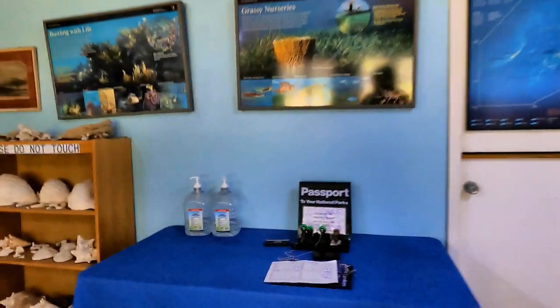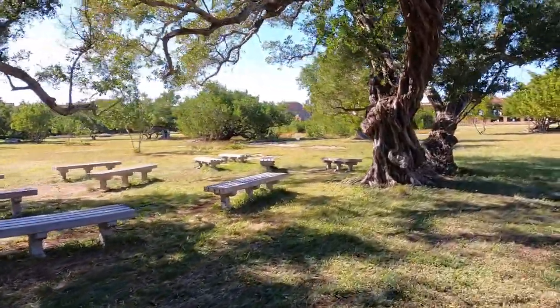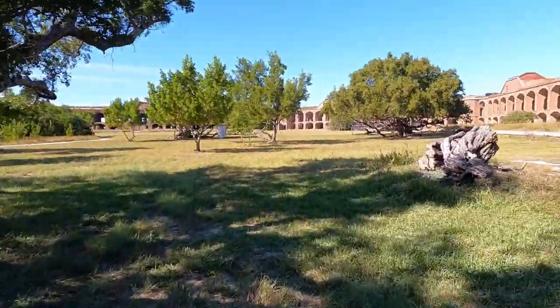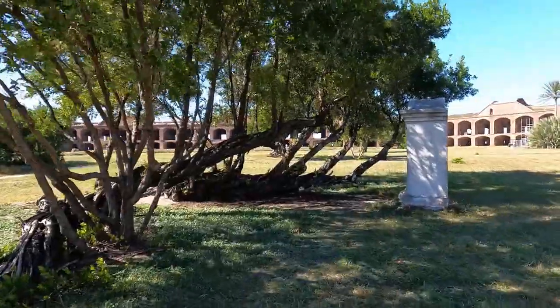The visitor center in the second room is also where you can stamp your passport. The park has 3 different stamps, one for the fort and one for each lighthouse. Out here in the parade ground at these benches is where they do their 20-minute guided talk from the Yankee Freedom Ferry every day at 11 o'clock.